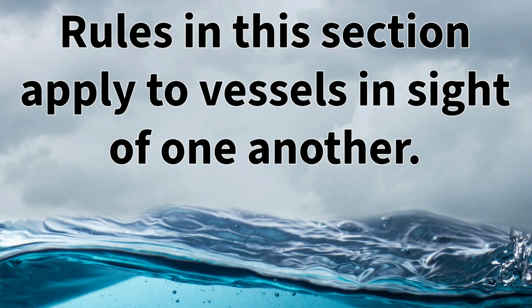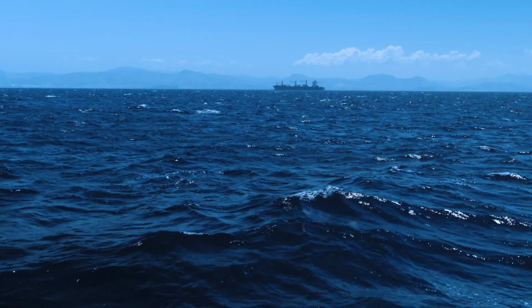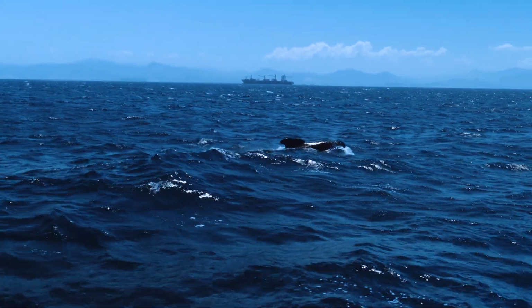Rule 11 states that the rules in this section apply to vessels in sight of one another. So what this is simply stating is that all of the rules within this section apply to vessels when in sight of one another. The definition of being in sight of another vessel is that you can see the other vessel with the naked eye.